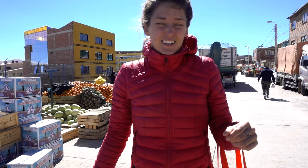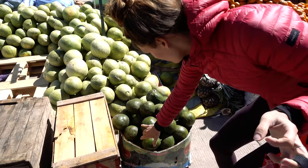Time to stock up on some food. We've read that the Chilean border is really strict about fruit and veg that you bring in and all other foods, so we're really just trying to stock up for about 4 days, but also allowing just in case anything happens and we have to be there longer. Yeah, a little bit of excess just in case.